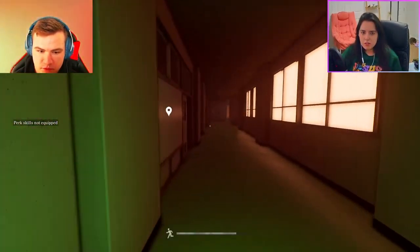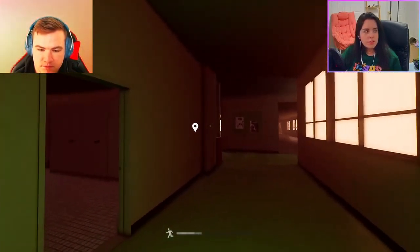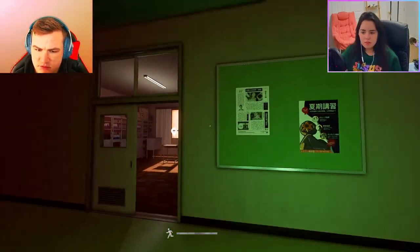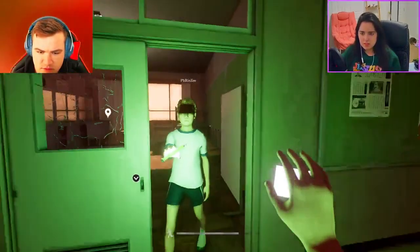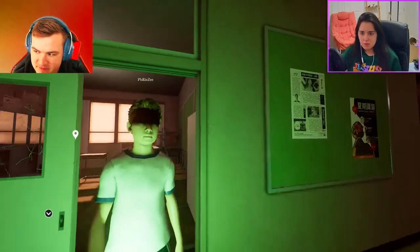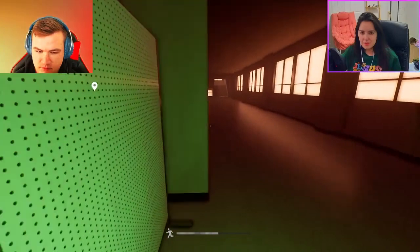Wait. Are we going the wrong way? No, there's... We're going the wrong way. No. This is... How do we... What? Is it... Press space. What is that? What is this? I'll pass. Just spam it. Looks so weird. Okay, so we have to go down this way.